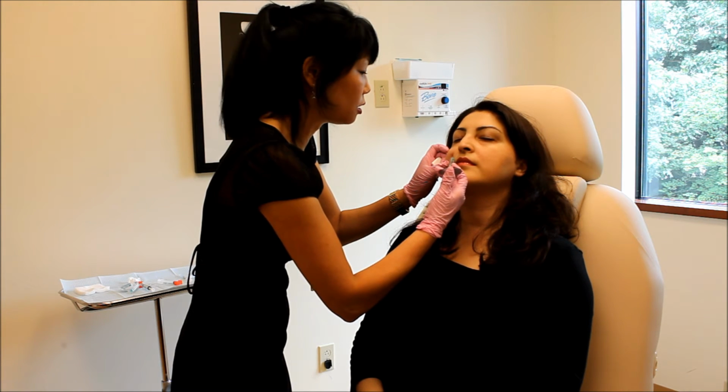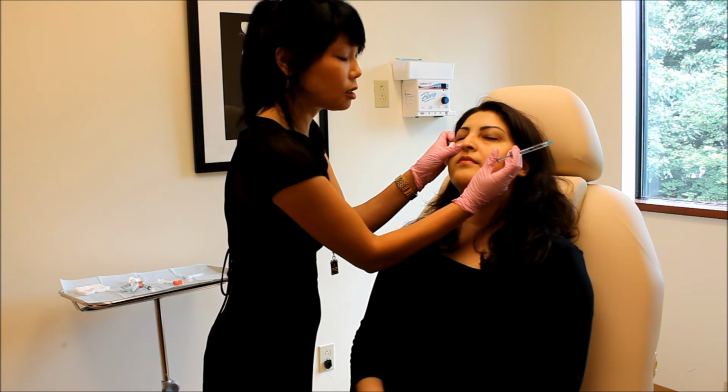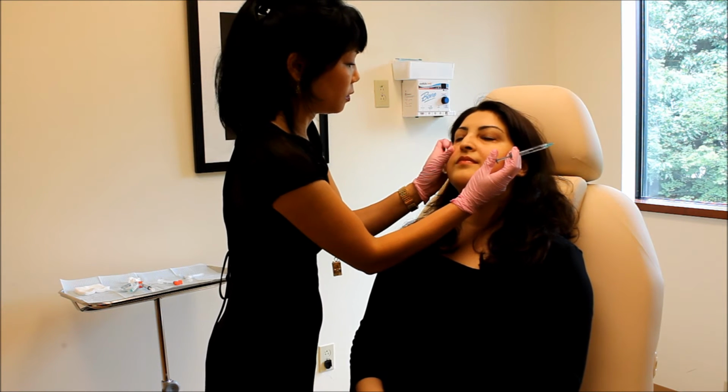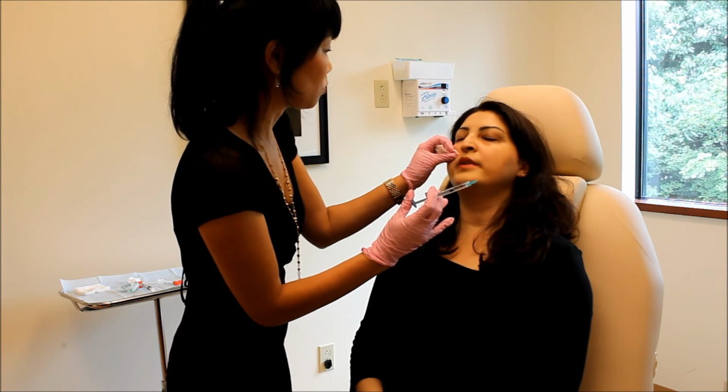This is actually Shannon's first filler session, and I'm just going to do a lot of massaging here. How are you feeling? Great. It wasn't painful at all.